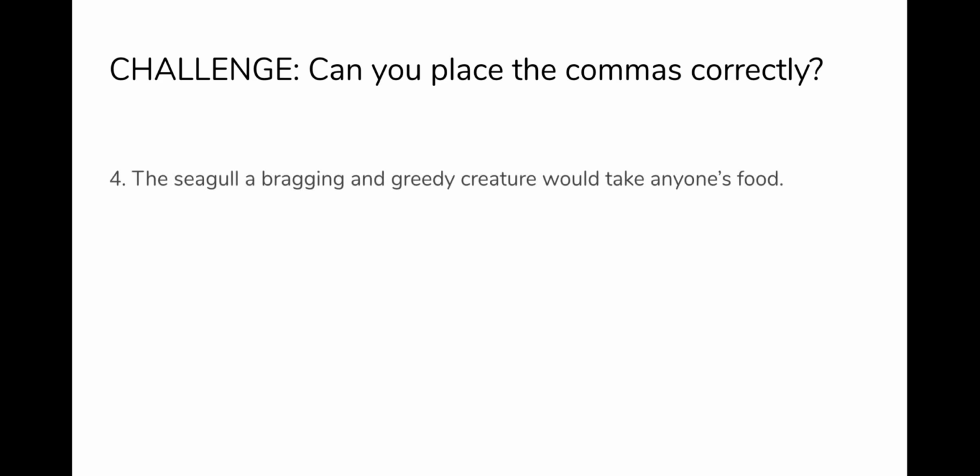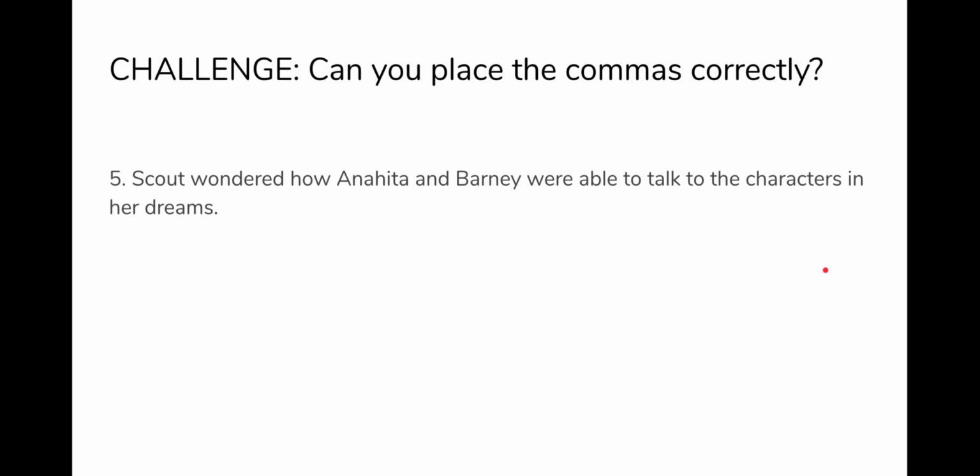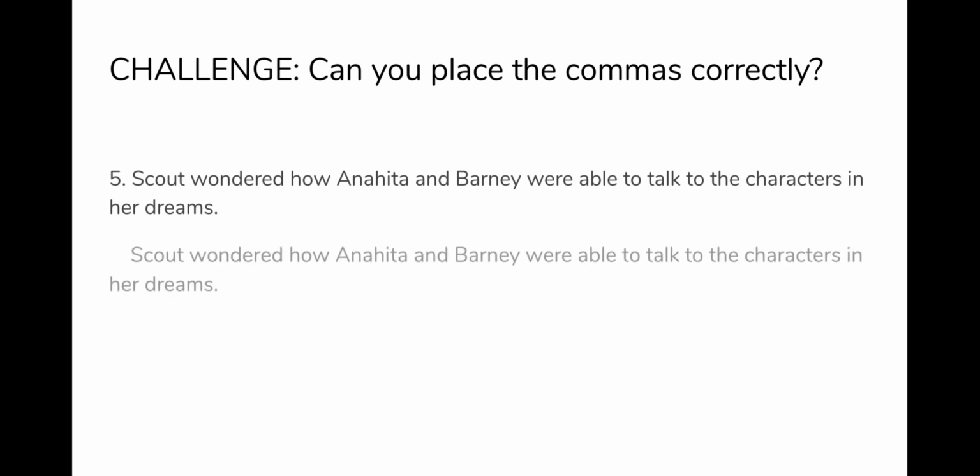Number 4, the seagull, a bragging, greedy creature, would take anyone's food. So this requires the comma taco, the 2 commas that are holding this phrase, this information about the seagull, together in a little taco and plopping it right down in the middle of your sentence. And lastly, number 5, Scout wondered how Anahita and Barney were able to talk to the characters in her dreams. This is the one that does not require a comma. It is perfectly fine just the way it is. It's a simple sentence, and it doesn't need any clarification with a comma.